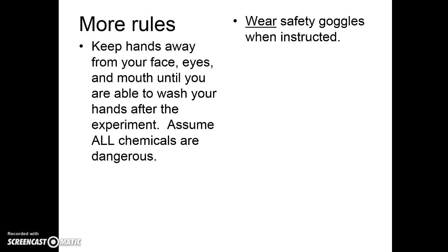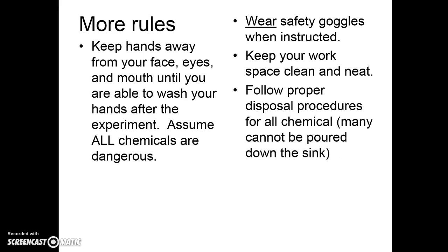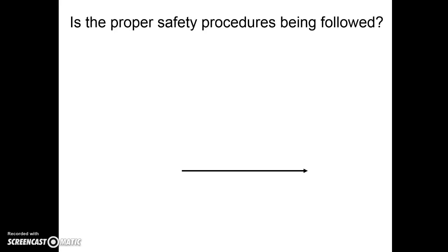Wear safety goggles when instructed to do so. Keep your workspace clean and neat. Any spills that occur, you need to let a teacher know and clean it up immediately. Follow proper disposal procedures for all chemicals. Many cannot be poured down the sink, so make sure you ask before you start pouring things down the sink, because it can mess up the pipelines and the sewer in the school. So make sure you ask.